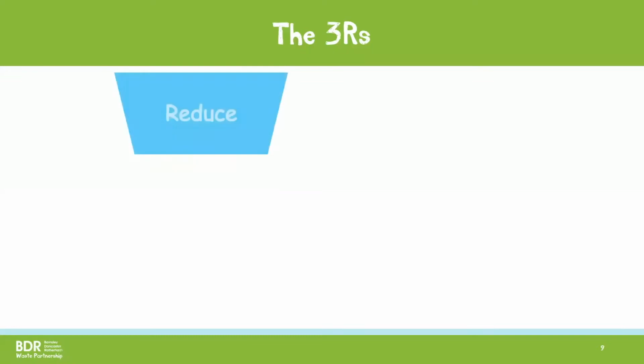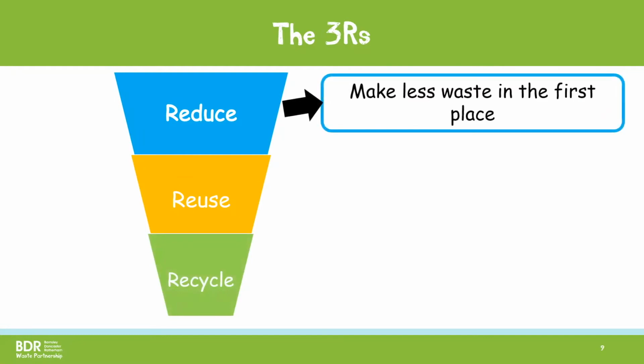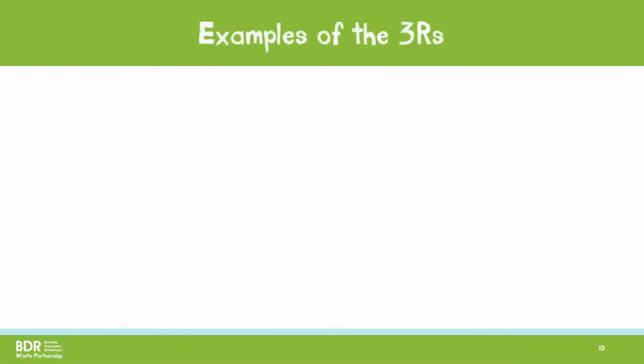These are reduce, reuse, and recycle. Reduce means making less waste in the first place. Reuse means using things over and over again instead of just throwing them away. And recycle means turning our rubbish into brand new things. Here are some examples of the 3Rs.